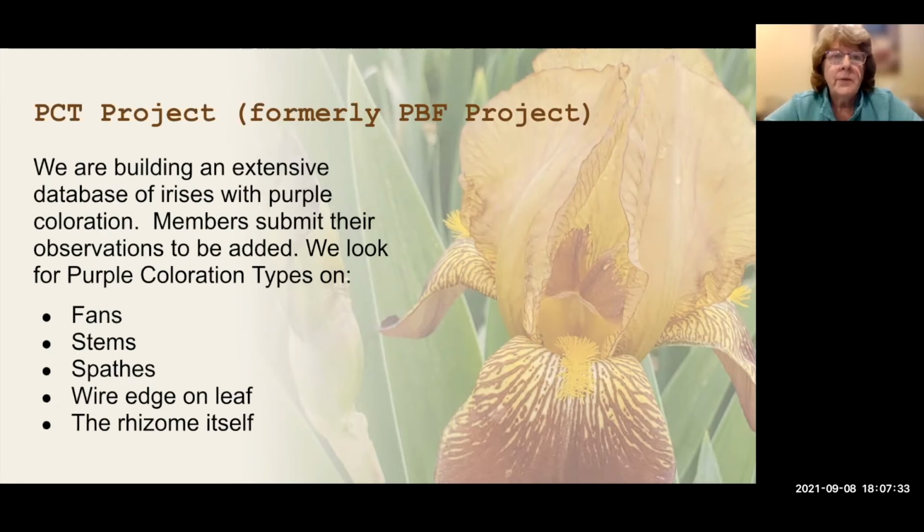We have a project at HIPS called the PCT project, Purple Coloration Types. It used to be called PBF, for purple basal foliage, but we're building a database of irises that have some type of purple coloration, and members are submitting their observations and we're adding them to a data bank. We're looking for purple coloration on the fans, the stems, the space around the buds, a wire edge on the leaf, and even the rhizome itself, because all of these can be identifying. The classic example is the iris Wabash, and I believe it's a Bright Hour, Nancy, the other one that looks just like it, except one has PBF and one does not. It's the only way to tell them apart. So this is going to be a really helpful identification aid for us in the future.